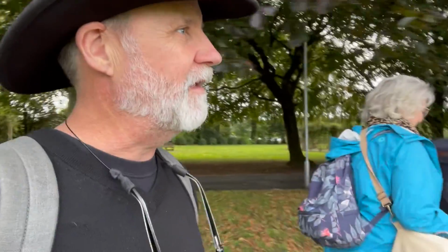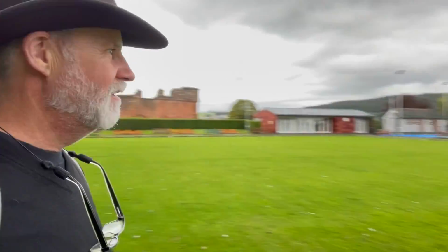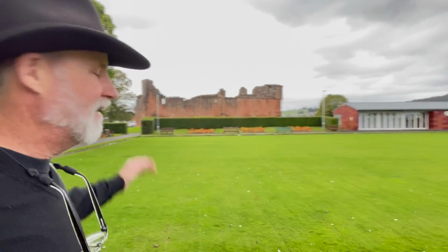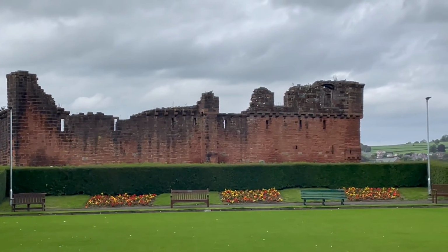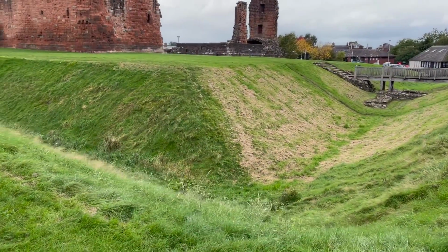We made it into the Penrith Castle Gardens and bowling green here. Tennis courts over there. Castle over here. We have to answer the trolls' riddles. Wow, they've kept the moat up.